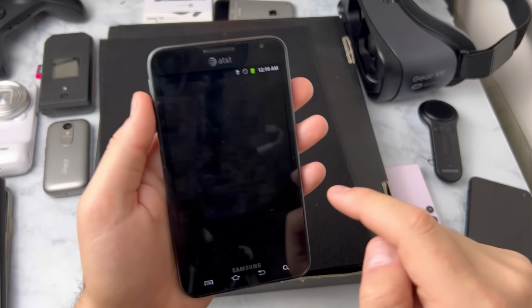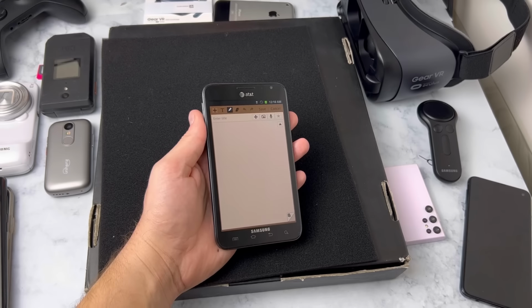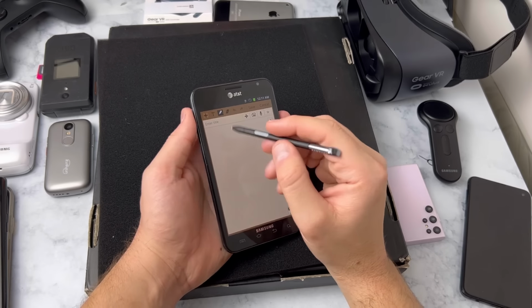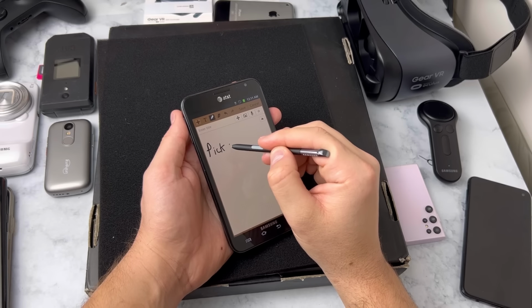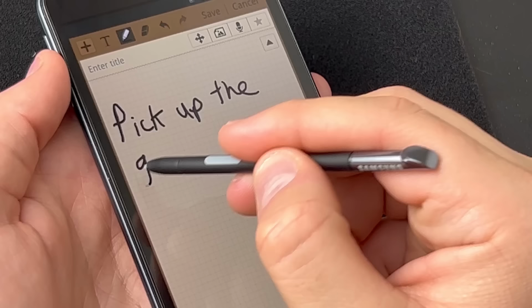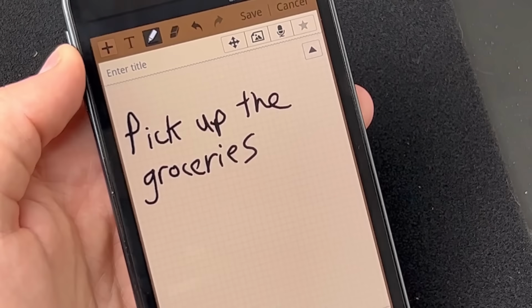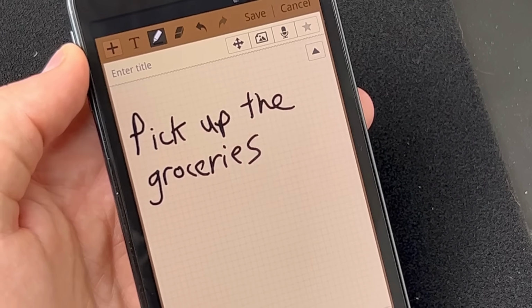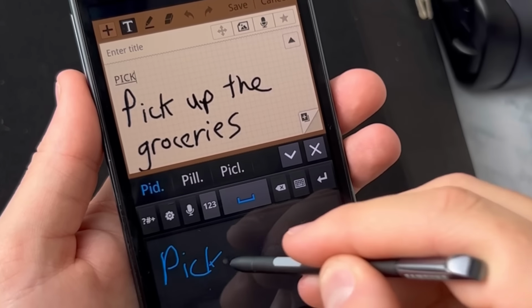Let's go to S Memo. Memo is how you essentially take notes on any Samsung Galaxy Note. I'm just curious to know how it looks on the first one. So I'm just taking a quick note here. Okay, wow, the screen is super responsive to the S Pen, and I can actually write in pretty high detail. That's great. I'm impressed.